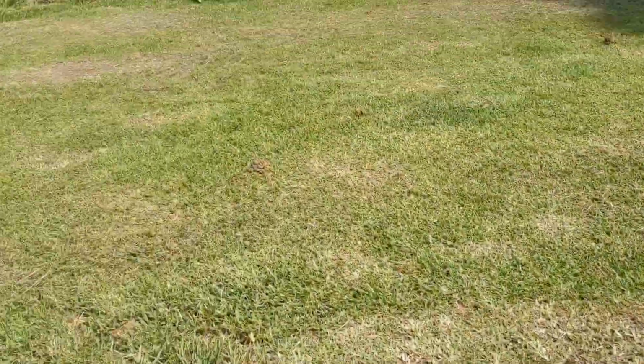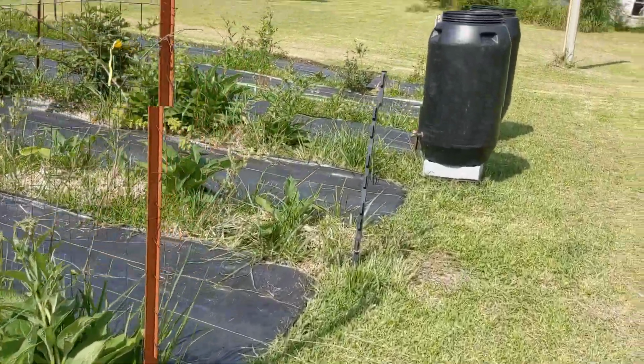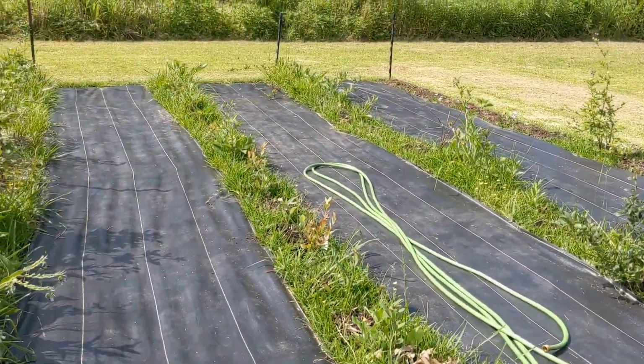I still need to gather all the grass clippings. There's not much. For some reason, we don't have much grass this year. It's really strange, but I need to gather what I can of it and do that on the tomatoes and peppers. I'm going to try and do that today.